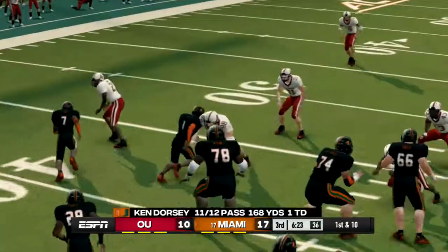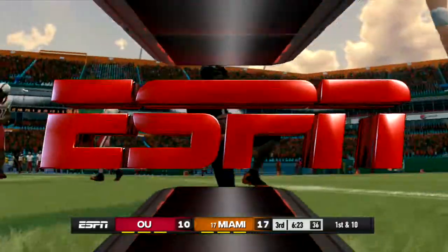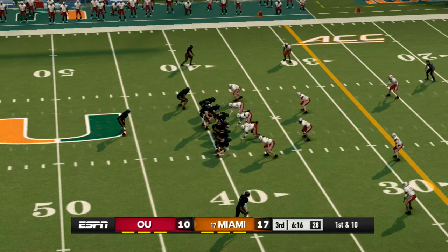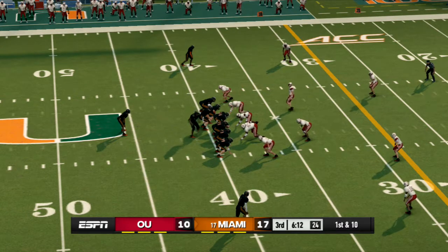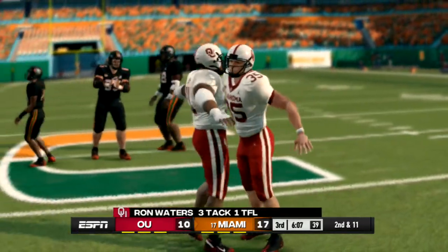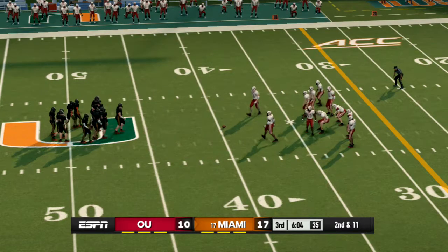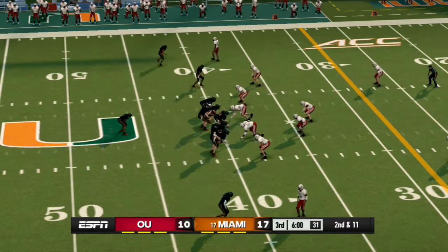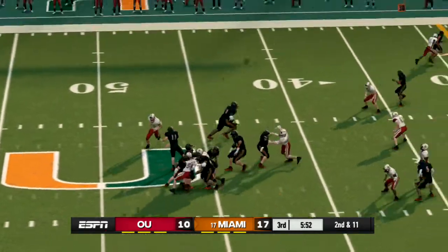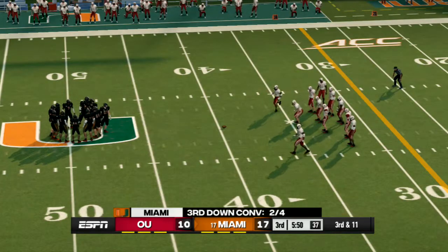Something, he probably knew he was going to go to the post before the ball was even snapped. Well done. From the 39-yard line, it's first down. Straight up the middle, and he'll lose yardage. Down now, and they need to get it to the 29.